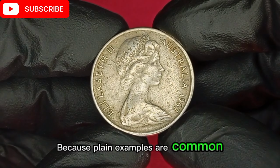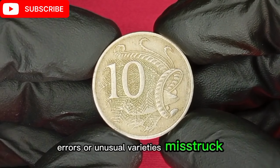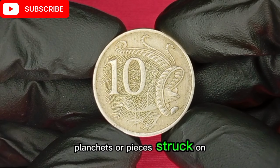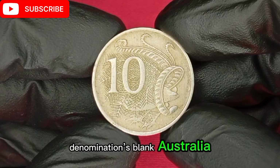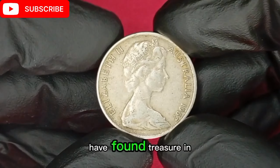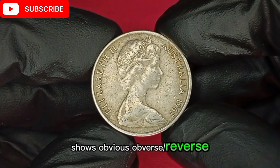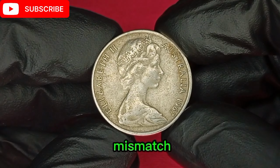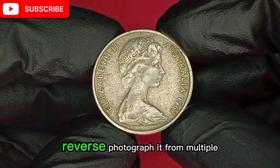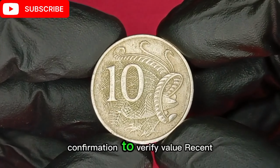Because plain examples are common, the valuable finds tend to be errors or unusual varieties: mis-struck planchets, off-center strikes, double strikes, clipped planchets, or pieces struck on the wrong denominations. Australia has produced a few famous error coins over time, and error hunters have found treasure in circulating change. If your coin shows obvious obverse or reverse doubling, strange edges, or a mismatch between the portrait and the reverse, photograph it from multiple angles and compare with reference images. Errors often require specialist confirmation to verify value.